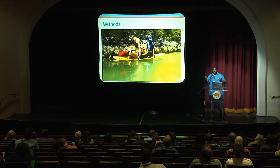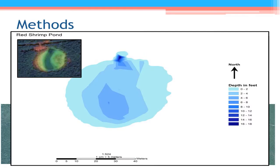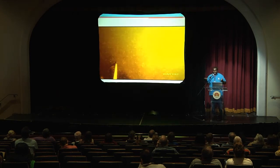To better understand the physical characteristics of these ponds, we would have the Island School students, and right here you can see Andrika Burrows, who's one of the best scholars for that semester. They went around the pond on a paddle board. They used the GPS to mark waypoints, and they used a depth sounder to create these bathymetry maps. Basically it shows you the depth of the ponds and how they're structured. And lastly, for our biological surveys, we would deploy beta remote underwater video surveillance to look at cryptic species and basically anything that was in the pond.